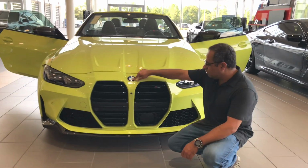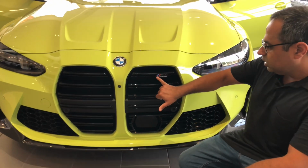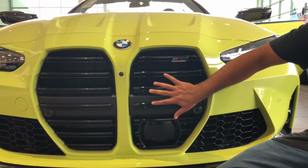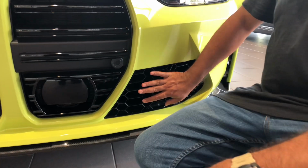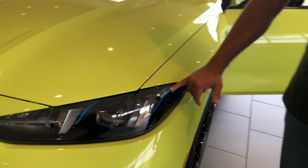It has the BMW logo, and there is a massive grille. It says M4 Competition right here. The black grille looks so beautiful, so massive. It has a ventilation air system right here. It has aggressive lights right here, and it says BMW LED.